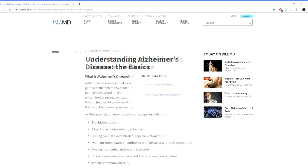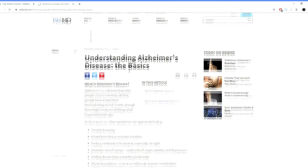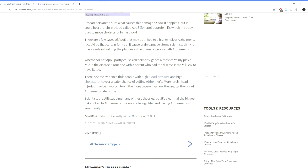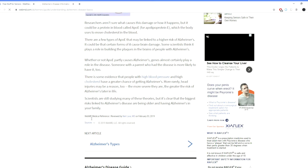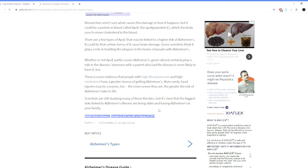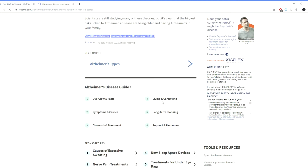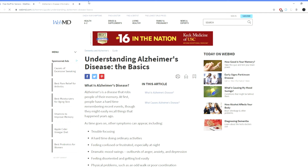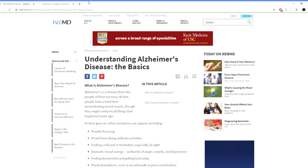So if we click on one article, Understanding Alzheimer's Disease: the Basics, you can scroll down and see they have little diagrams and things like this. And at the bottom of the article, it says WebMD Medical Reference, and then it says reviewed by, and gives a particular doctor's name and a date, which is February of earlier this year, 2019. So the point is, with WebMD you can count on it being the kind of information that the prevailing medical community would give to you. WebMD is therefore reliable in that regard.